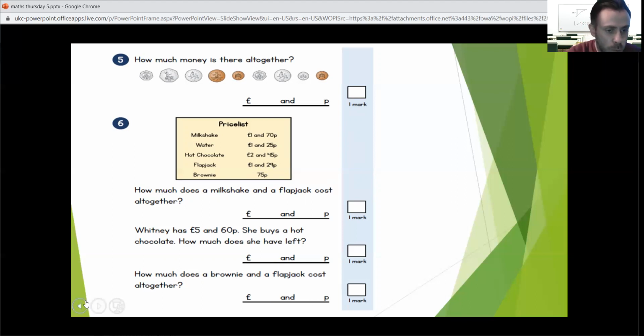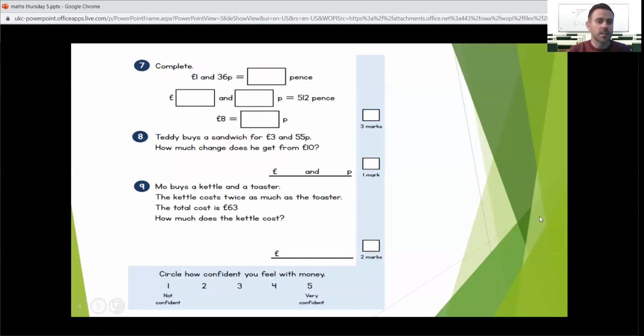All right, super. I think we got the last page. Here we go. 7, 8, and 9 on this one. This is the last one, and then I'll tell you about the power maths.